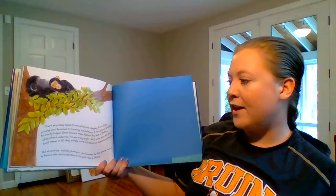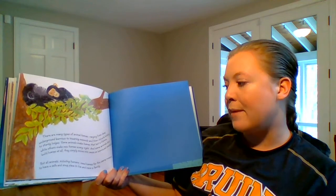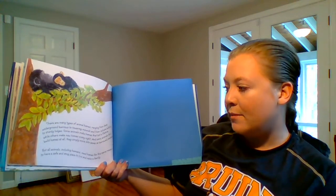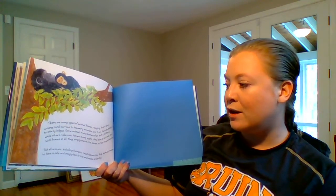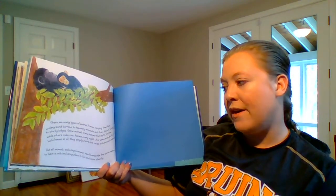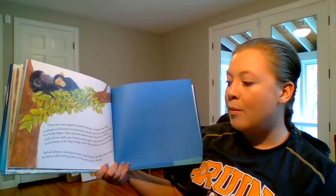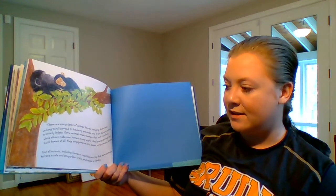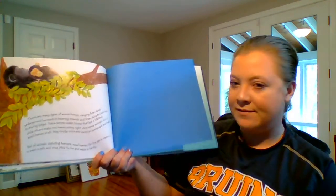There are many types of animal homes, ranging from deep underground burrows to towering mounds, and from delicate bubbles to sturdy lodges. Some animals make homes that last a lifetime, while others make new homes every night. And some animals don't build homes at all. They simply move into caves or borrowed seashells. But all animals, including humans, need homes for the same reason: to have a safe and snug place to live and raise a family.